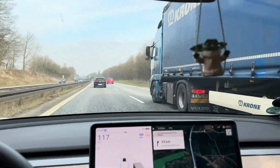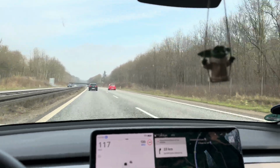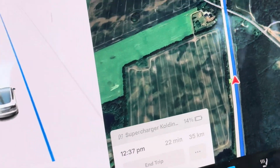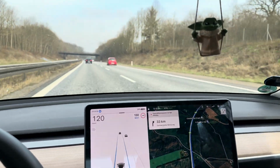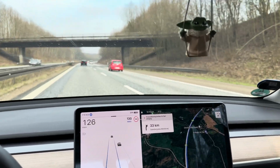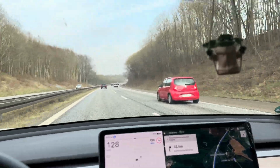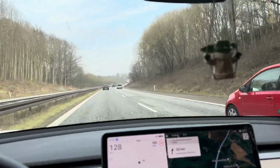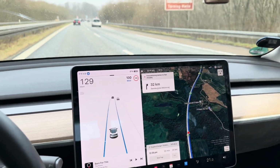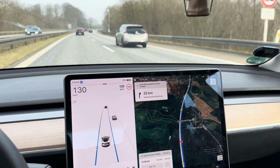We are well on our way cruising through Denmark with 130 max because we can't rip it here. That's why we also will be arriving with 14% state of charge, even though we're at 31 and still have to go 35 kilometers, but easy going, no problem at all. 22 minutes to the supercharger, and then we continue on, but it's still preconditioning. We can have a look in a sec, or I'm gonna do that because filming and driving and looking for that isn't going to work well.